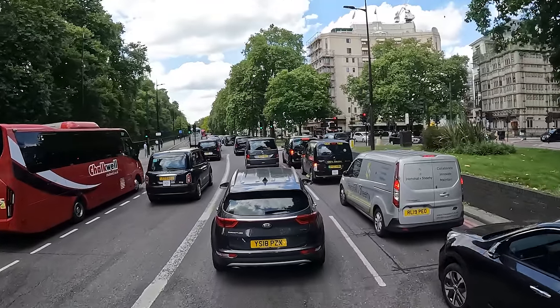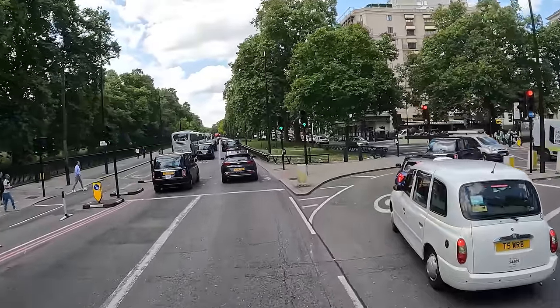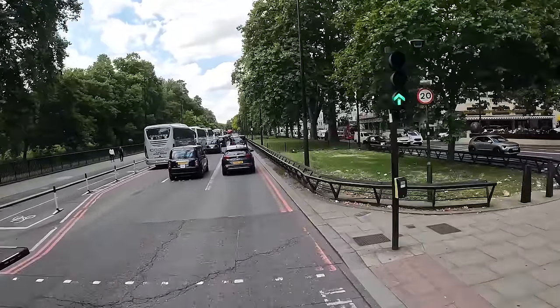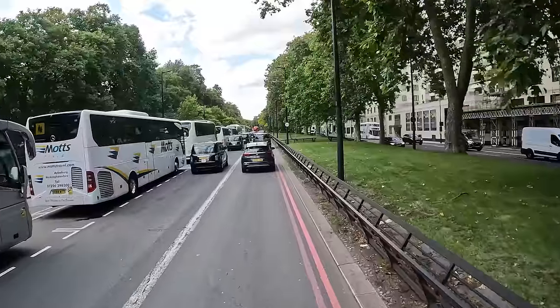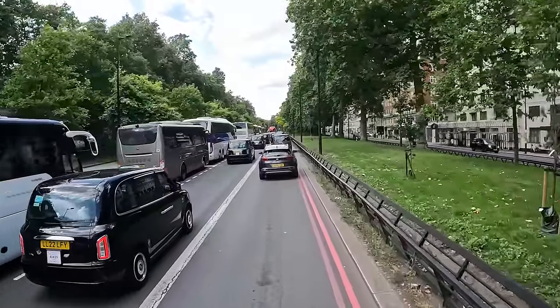No, you can get stuff, mate. I've let two cars out. Do you know what I mean? It's right lane only, but they wait until the last minute. I think I was quite courteous. I let more than two cars out. I think I let a taxi out as well. It's just three cars I've let come into my lane. And then you get more.